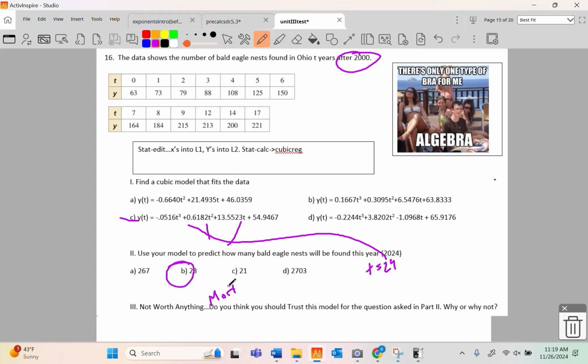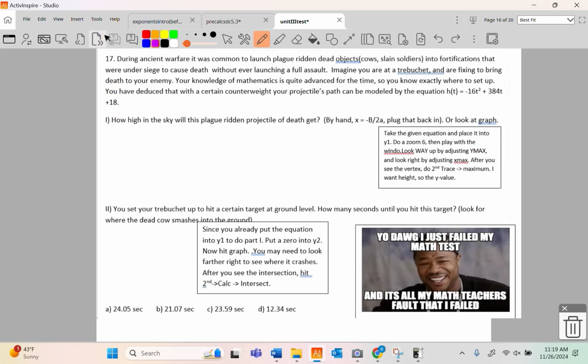Most of you did not plug in. You looked at the table and said it's got to be that one. You didn't plug in. You did not plug in.